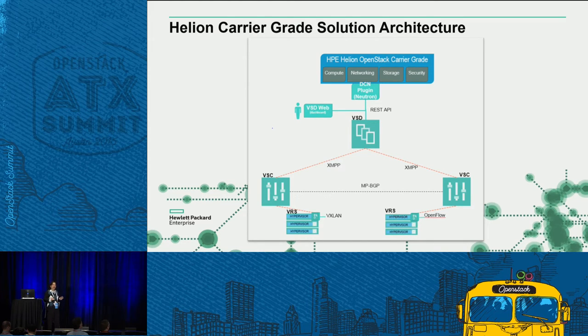Multiple VSCs are meant for, of course, HA functionality, as well as in case of multi data center, you will have more than two, maybe four, maybe six, depending on the need, and they will be able to talk to each other through BGP. As mentioned earlier, the VRS resides on each hypervisor, each compute, and that does the routing and switching function. The VRS talks to the controller through OpenFlow.